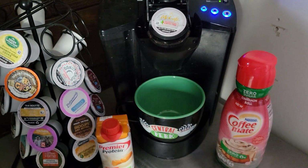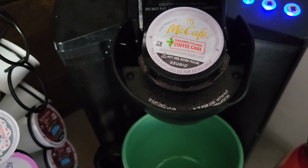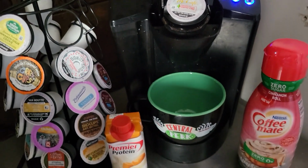So breakfast is going to be a protein coffee like usual. My new obsession are these coffee cake flavored K-cups that I found on sale after the holidays, and they're actually really good.